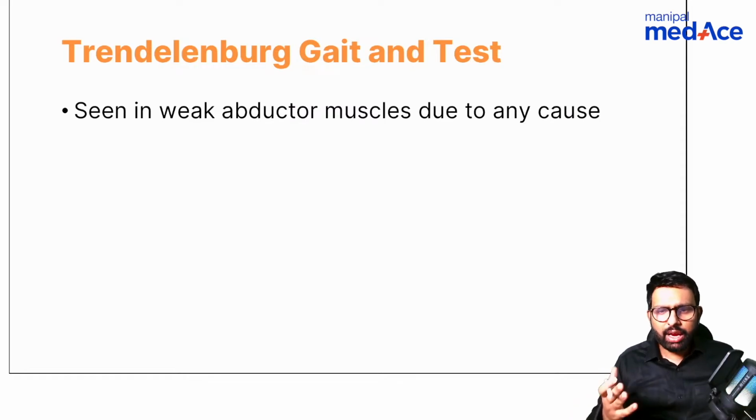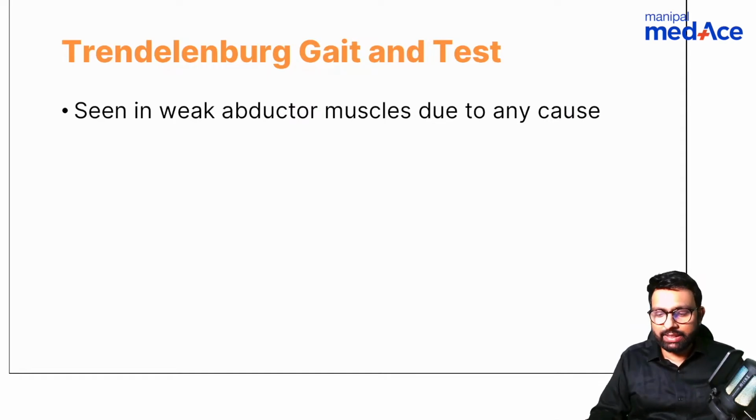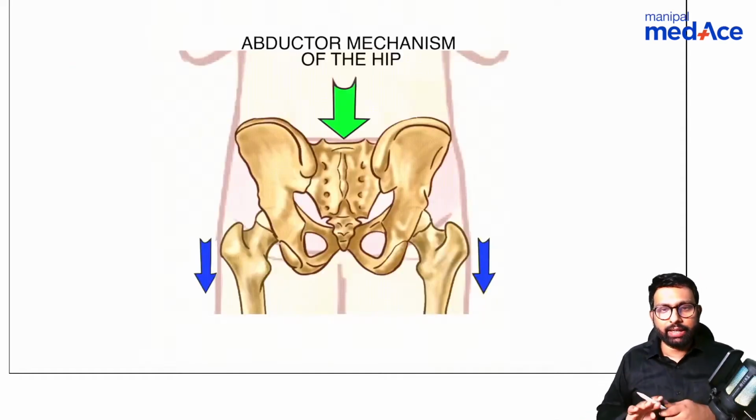So Trendelenburg gait and test is the concept that is being tested here. What is it used for? It is used mainly to look for weak abductor muscles due to any cause. It can be any cause, but weak abductor muscle. Let's understand a little bit what Trendelenburg gait is.